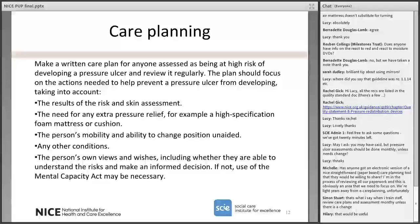I think it's important that changing somebody's position doesn't just have to be doing a turn. If somebody is assisted to go to the toilet, then that forms part of that repositioning process, and taking part in other activities as well. It's not just going in and doing an action, it's trying to build it into their normal routine and into their activities of daily living. Yes, I would agree with that. I think that it's important to change people's positions, and it can become just part of everyday life.